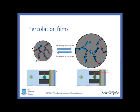Moving on to the percolation films. I should explain what a percolation film is first. You get a polymer matrix. So I've represented that with a big gray circle, and that is then filled with conductive blue spheres, which can be carbon most commonly, it could be some sort of metal. So just as long as it's conductive, and that will form an electron pathway. It effectively turns your insulating polymer into a conductive composite material, allowing electrons to reach wherever you want them to.